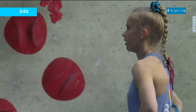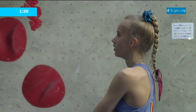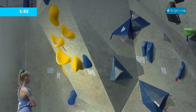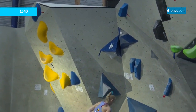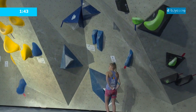So stay tuned at the Delft International Youth Open 2019. We have a full day of climbing ahead of us right now. We've just finished Youth B category from the ladies. We're just starting to wake up with some extra coffee and some extra tea. I hope you guys at home are waking up as well and are in for a treat of climbing today.